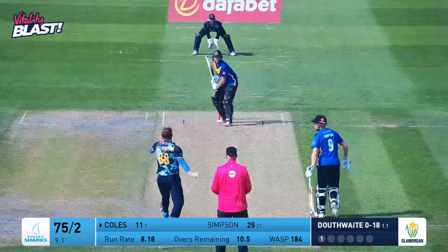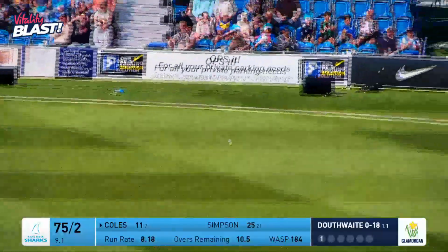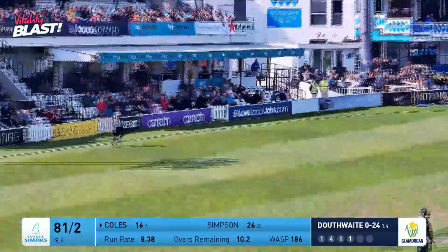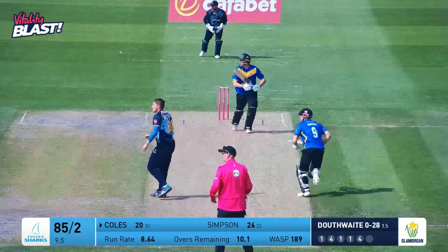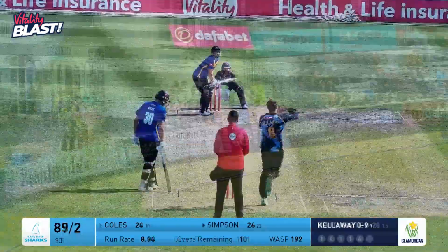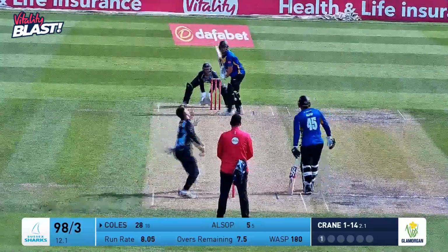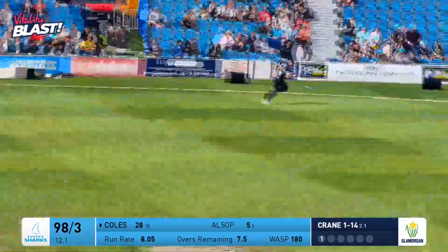Bowls a slowish full toss that's clipped round the corner for 4. This bowls to Coles, who drives that one through the offside square. He's beaten point. Dowthwaite in, bowls another low full toss, and again that's hammered through the offside by James Coles. As we're going to see Kellaway with a big shout for LBW, and he's been given. Comes in now and bowls to Coles, who lofts it over the top of the short extra cover fielder, and that's going to be 4 runs.